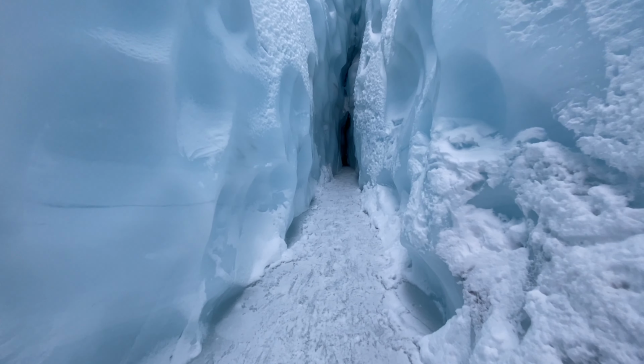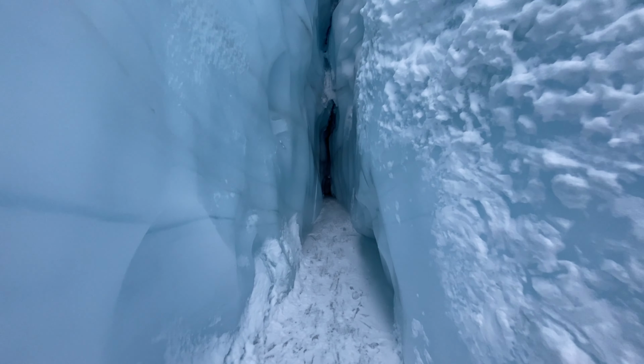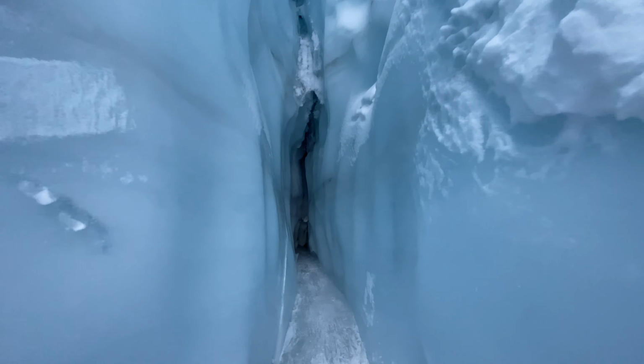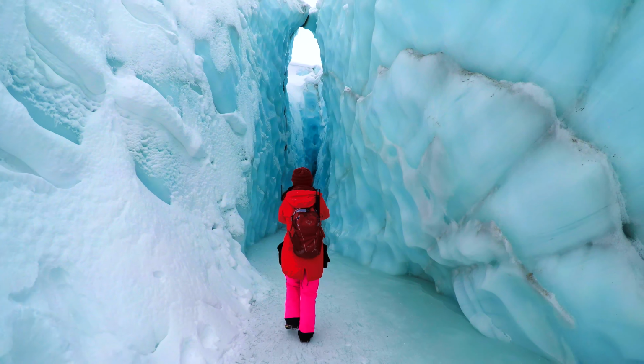This is so cool. You just can't get back to these areas in the summertime. You can see where the water flowed underneath here, and now it's frozen. So now we can actually go in and look at it. Wow, that is really cool looking. This is probably one of the coolest features here. It's nice and big.